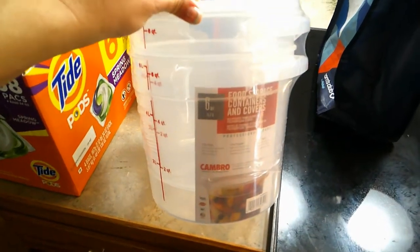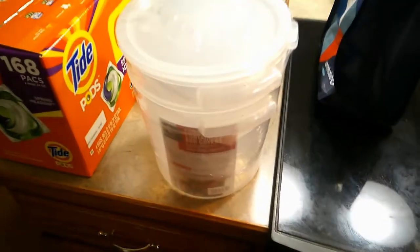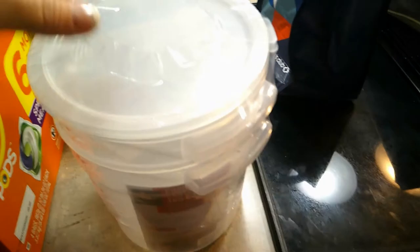I want to say I have 30 pounds of rice in the freezer because they have to be treated for 48 hours to make sure that all pestilence are dead before you can put them in a container. So that's what's happening next.